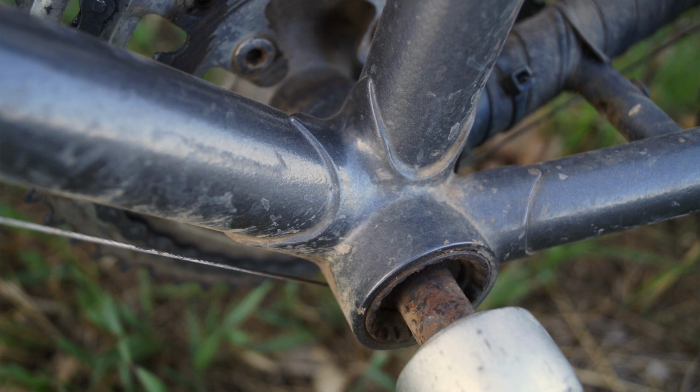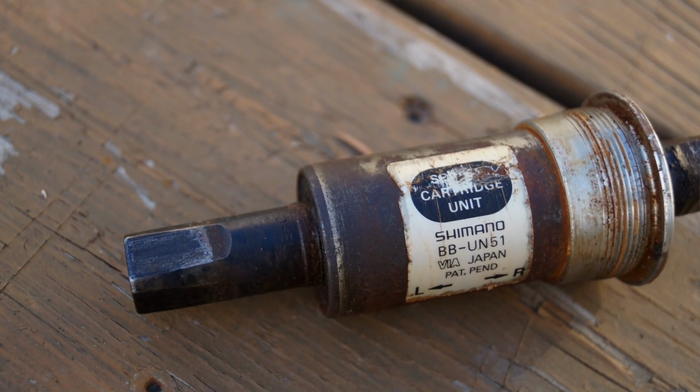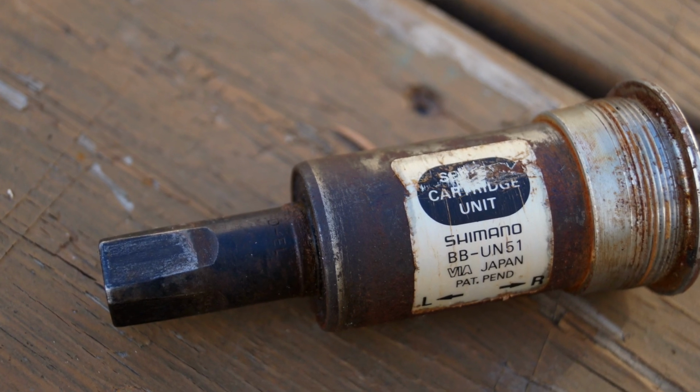Another important part of the drivetrain is the bottom bracket. I would highly recommend a so-called cartridge bottom bracket. They have completely sealed cartridge bearings that cannot be adjusted, but are very durable because dirt just doesn't get into those bearings, nor does the lubricant come out. You need a drivetrain that can go through all kinds of conditions without being affected.